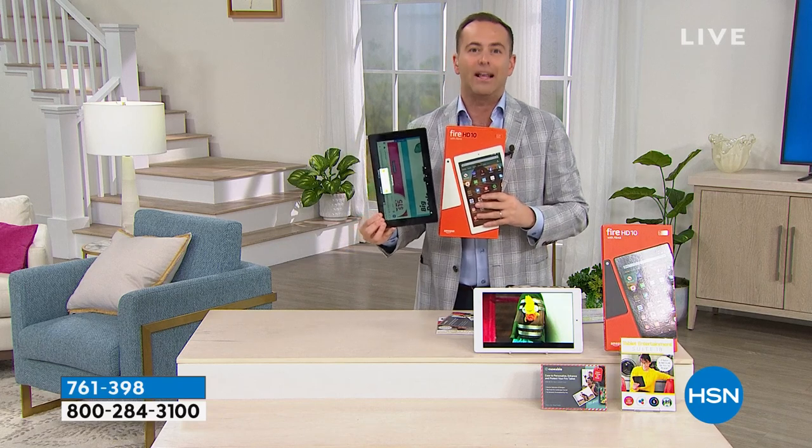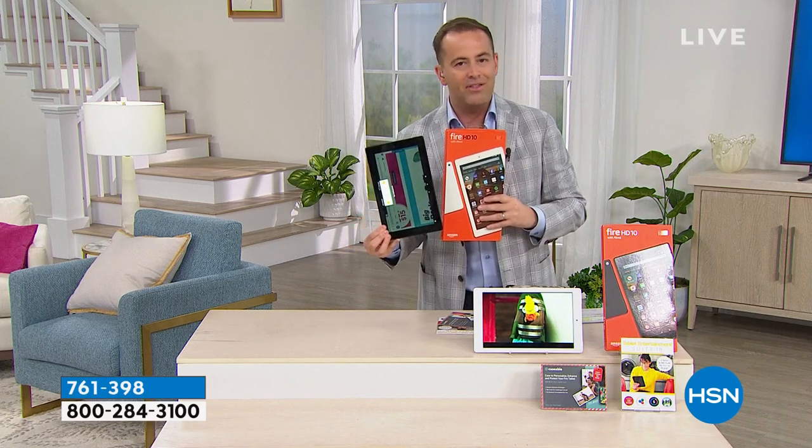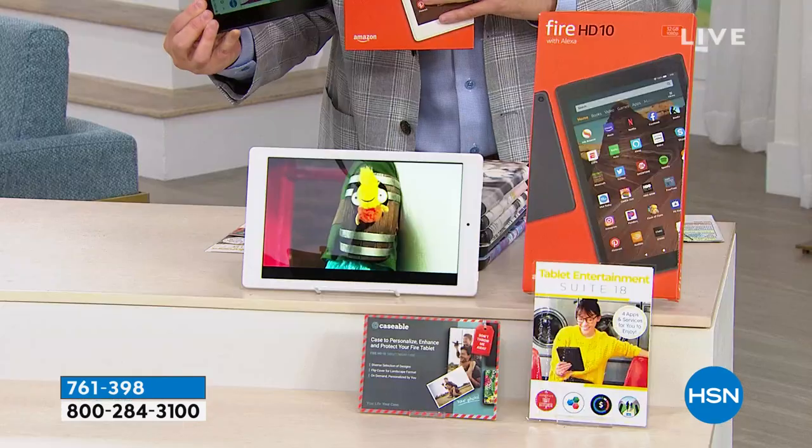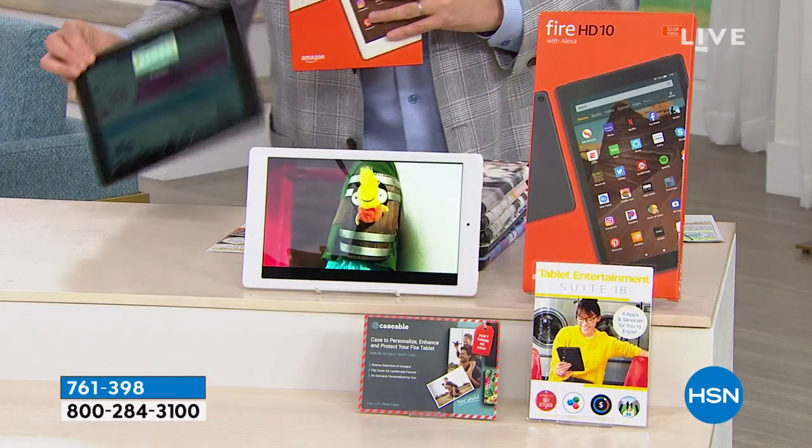Maybe I should position it like that. It's the highest end one that they have. Octa-core processor, 8 brains, lightning fast, amazing battery life, 12-hour battery life.